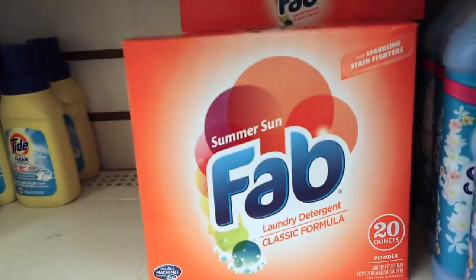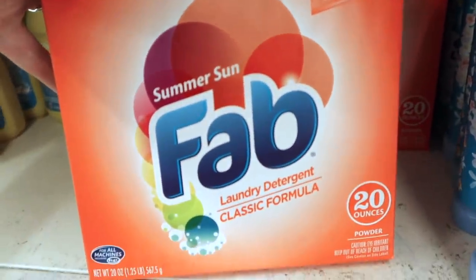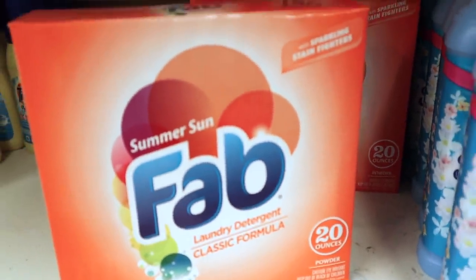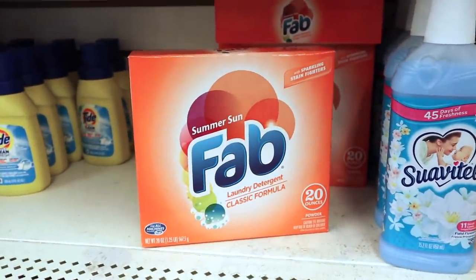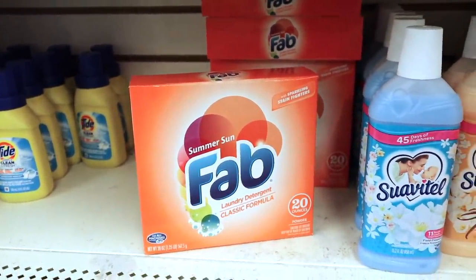This is new, and they have in the Fab in the powder detergent, and this one is a summer sun scent. I'm gonna pick it up and sniff it. Oh, it smells pretty good. I've not been a huge fan. This is all I used to use was powder, but now all I use is the packs in my washing machine. But that one smells really good, so I'm not sure how well it works though.